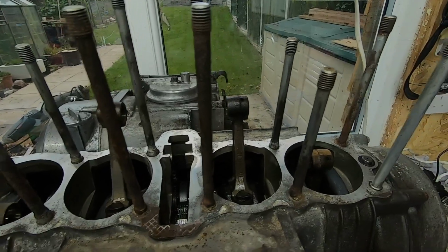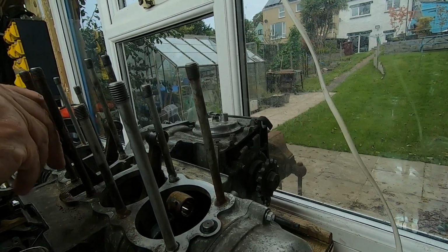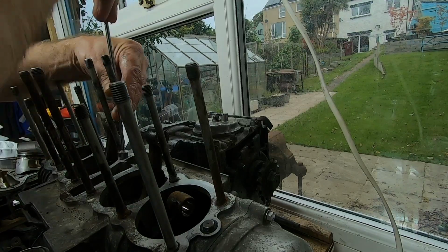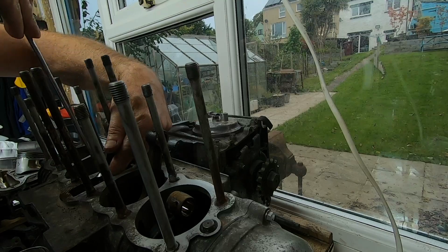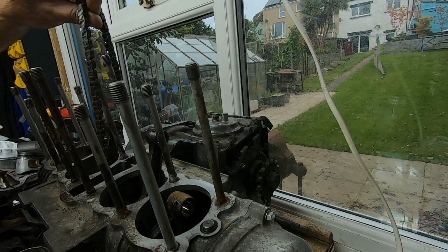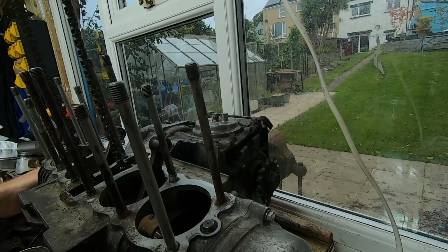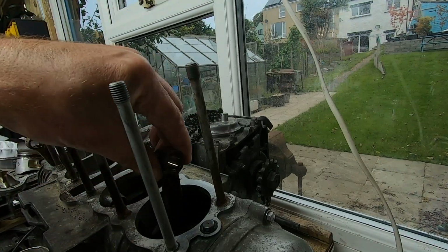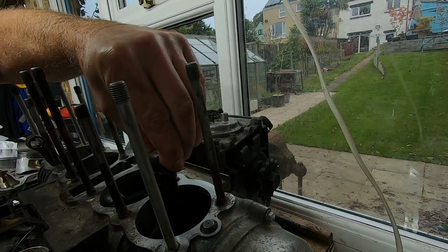I've just lost the chain. Bear with me a second. Just put you there. They seem very concerned in the manual about you losing the chain down in the engine, but I think at the moment that is the least of my problems. Just going to rotate that a bit more. Bring that to the top. So that one, yeah, there's a little bit of movement.